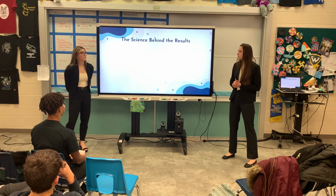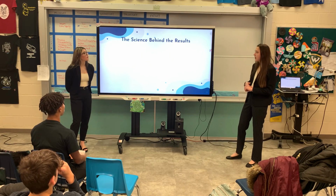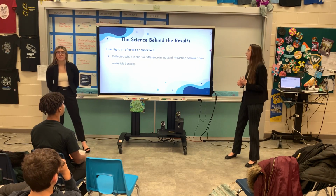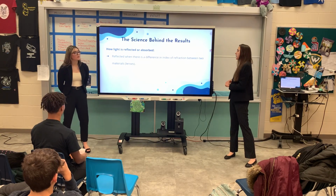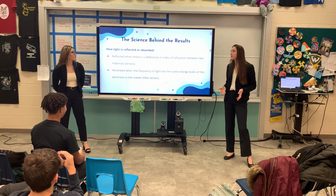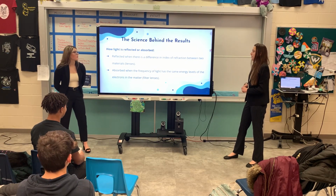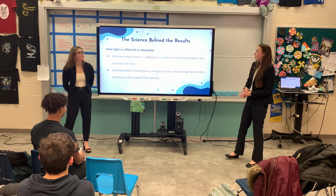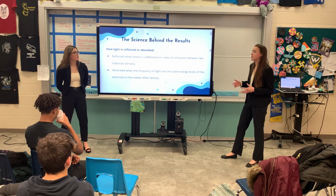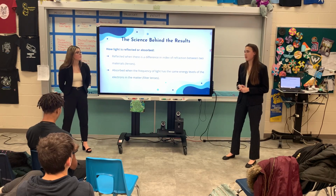Now for final takeaways. In order to understand the science behind the results, we need to get a basic understanding of how light can be absorbed and reflected. Light can be reflected when there is a difference in the index of refraction between two materials. And in context of our research, this would be the lenses of the glasses. Light is absorbed when the frequency of light has the same energy levels of the electrons in the matter. And in context of our situation, that would be the filter lenses. Looking back at the information that was discussed at the beginning of this presentation, this agrees with the final conclusion we will be making for our research.